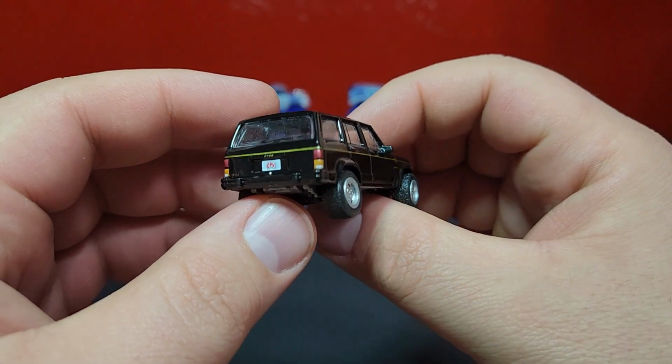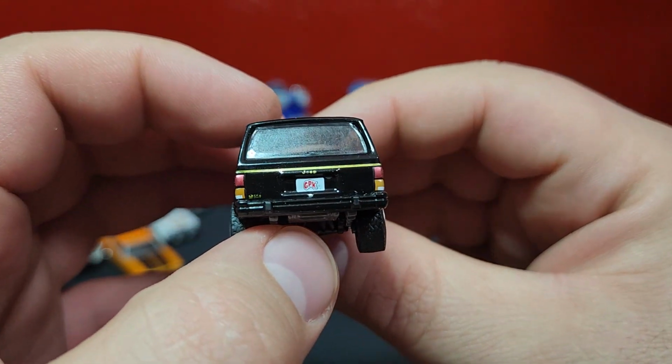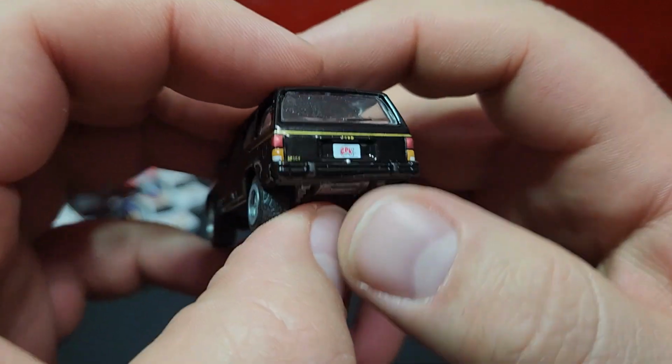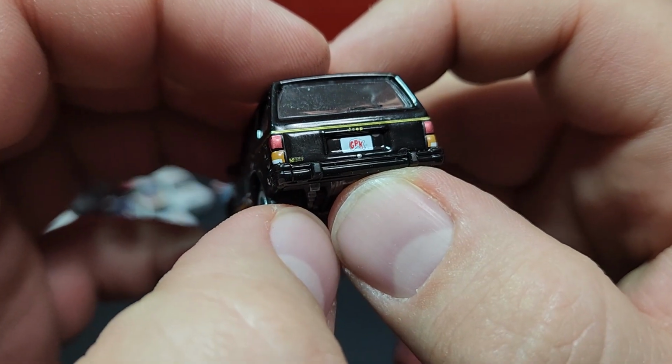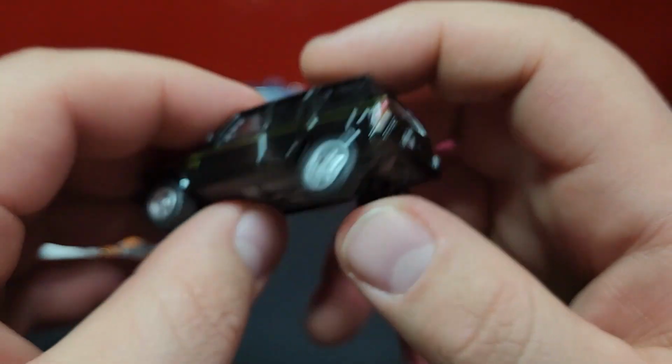Of course, it looks good. Love the Cherokee, of course, just a GPK on the back as well. Just talked about its little leader badge there. You can't even read it, so small.